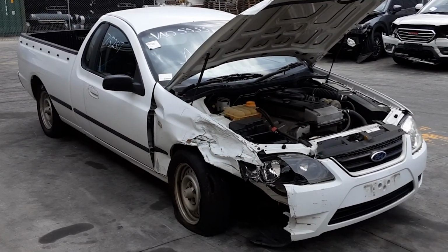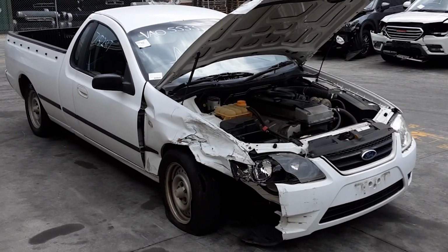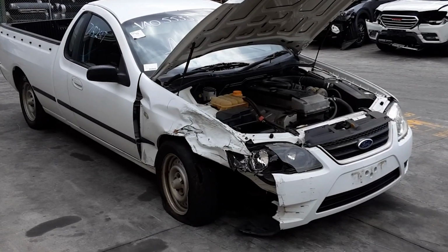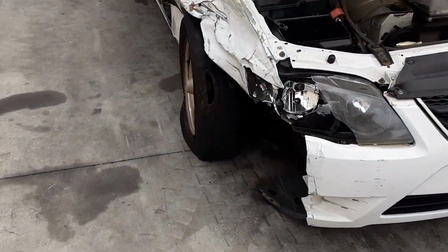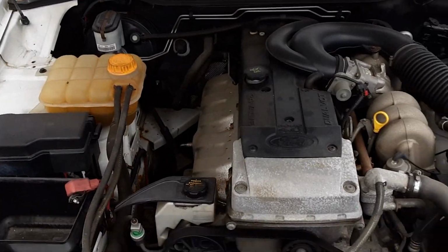Our phone number is 0738481382, and today we have a 2007 Ford Falcon XL Ute, stock reference number 4704. The shape runs from the 9th month 2006 through to the 9th month 2010. It has a 4-litre, 6-cylinder Barra engine, backed by an automatic rear-wheel drive transmission. Barra, 4-litre, 6-cylinder inline petrol engine.